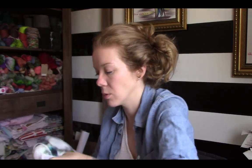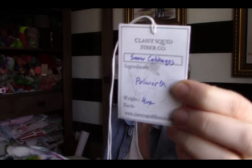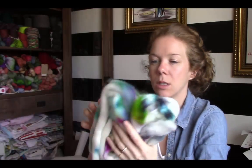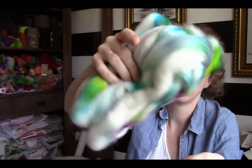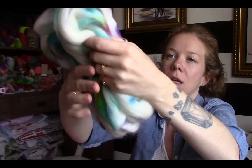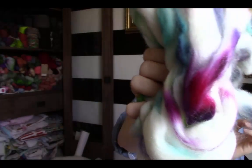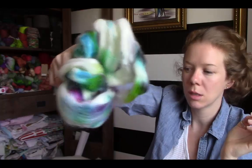The next one that I've worked on is ice cabbage, which was a braid of Polworth. Oh, snow cabbage. Snow cabbages. There's my label. It is Polworth, 4 ounces, and here is what I have left. It's about half the braid. So it's got blues and greens of all different colors, and then these pinks and purples. Heavily saturated colors, but when they're spun up with the undyed white, they come out.